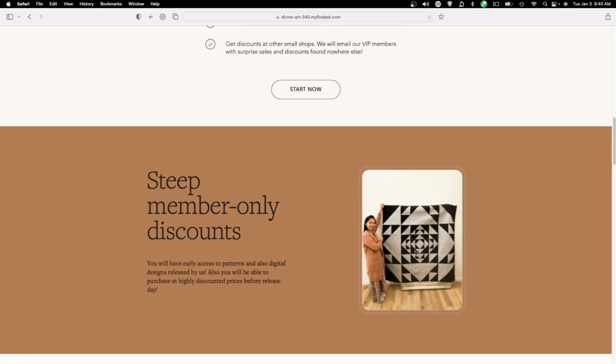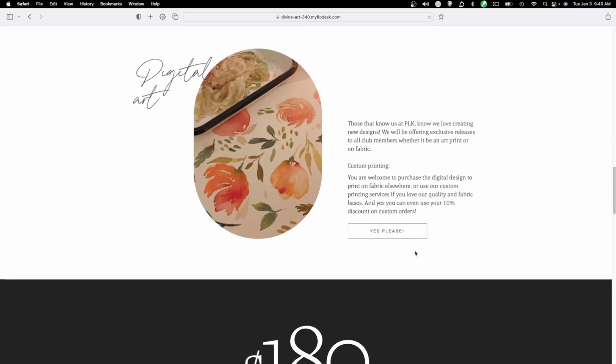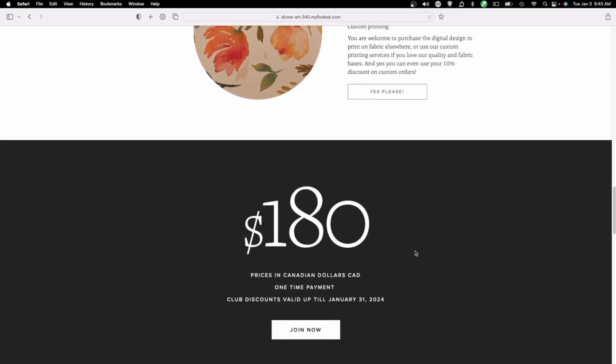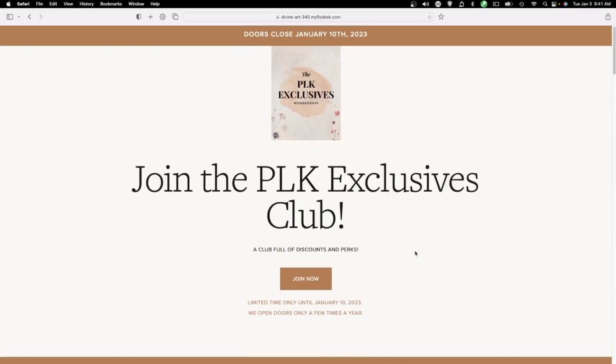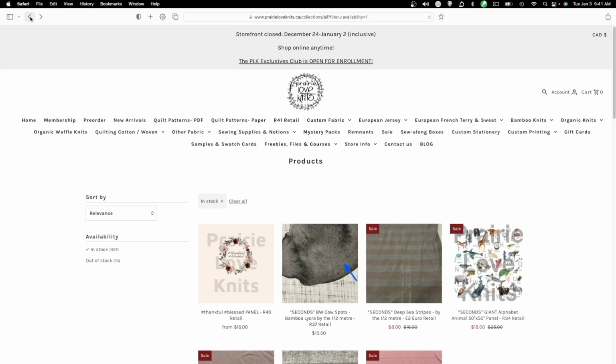And then there's members only custom printing as well. A one-time payment of $180. And is that for a year? I don't know. That seems really, really expensive for what they're offering. If you're interested in something like that, I'm not interested in memberships on sites, so I'm not going to explore it any further, but maybe you are, so you might want to explore it.